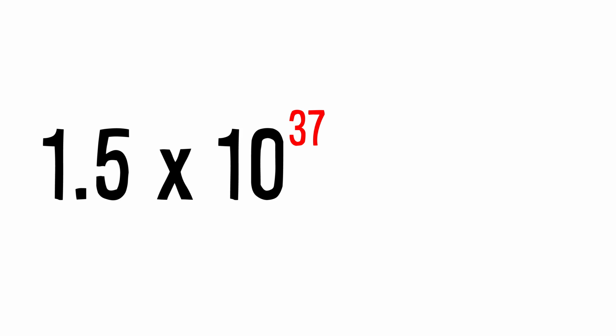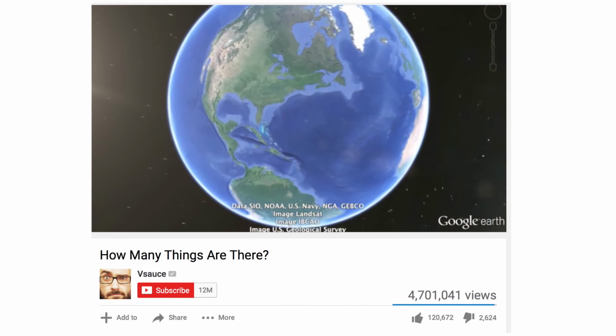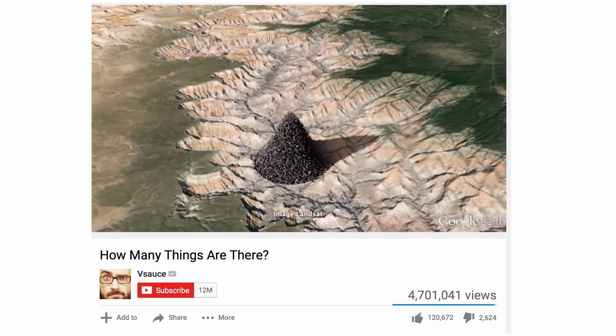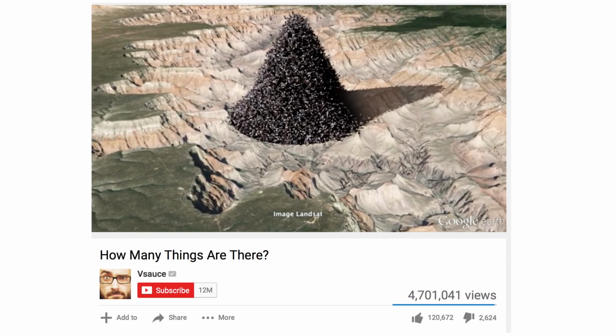To put that number in perspective, the human body contains about 10 to the 27 atoms. That's 10 powers of 10 less than the surface of the Earth. 10 powers of 10 is 10 billion. There are about 7.5 billion humans. So, more or less, it can be said that there are the same number of atoms in every human body right now as there are on the surface of the Earth. As I've shown before, all human bodies piled into one place would barely even fill the Grand Canyon. But all human atoms spread across the Earth would almost perfectly cover it just one atom deep.